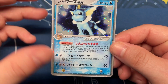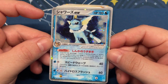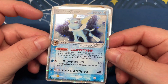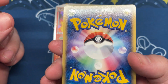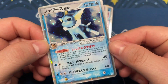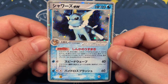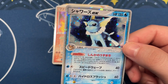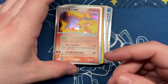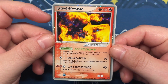We have Vaporeon EX from the Holland Research Tower Water Quarter deck. This one in near mint condition. Beautiful, beautiful card. Again, near mint, so you're not really going to see much going on here. Super clean copy. Beautiful, beautiful card. Love these EXs. The Research Tower EXs of the Flareon, Jolteon, and Vaporeon. Again, near mint.